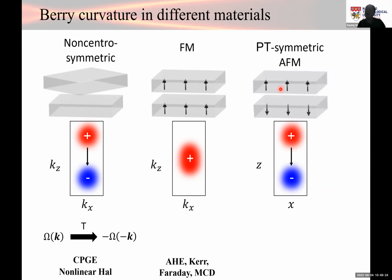And what we have shown here is that when we have another class of material, which is a PT-symmetric antiferromagnet, the most crucial symmetry is PT symmetry. What PT symmetry does is reflect positive Berry curvature to negative Berry curvature, but not in K space, rather in real space, positive Z to negative Z. So in other words, again, we have no total Berry curvature. If you add up everywhere in space, we get 0, but spatially resolved, we can have opposite Berry curvatures. And in this paper, we showed one manifestation of this layer-locked Berry curvature, which is the layer Hall effect. So I think there can be a lot more interesting effects in this AFM ordered state.